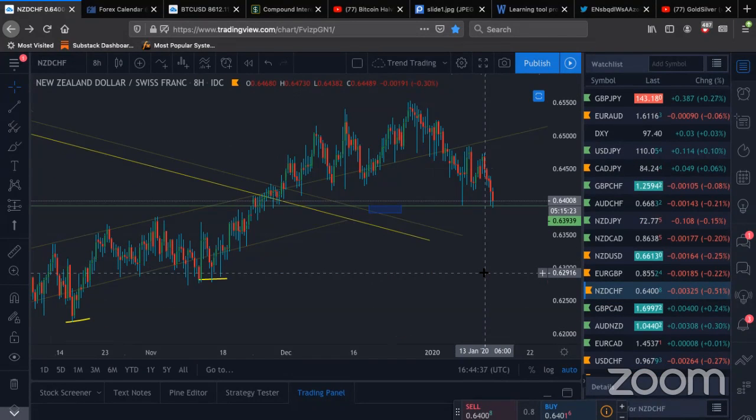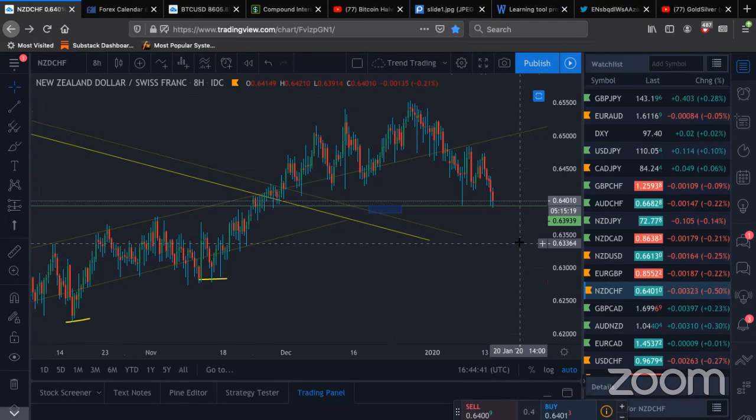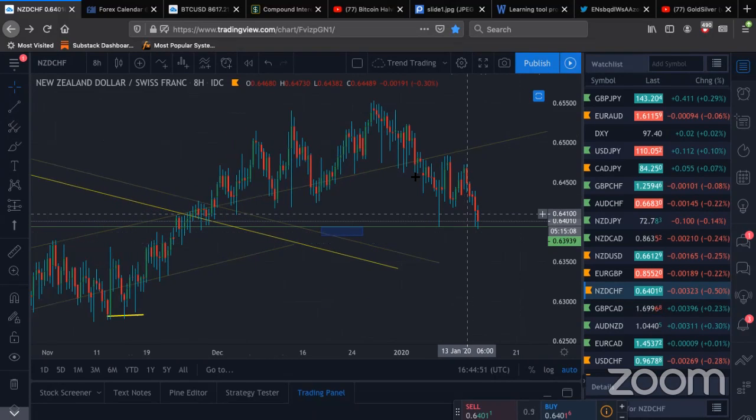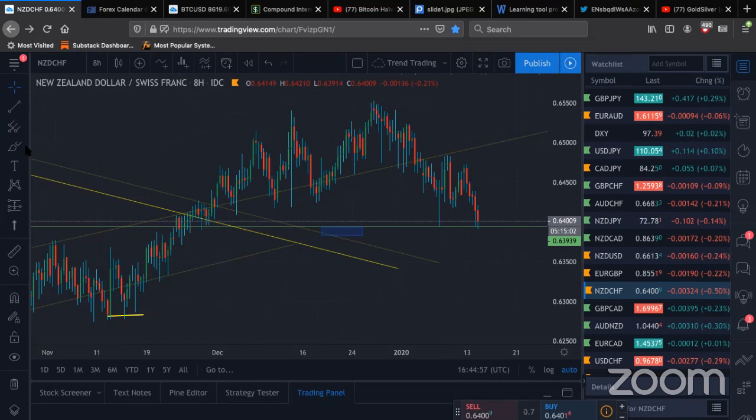New Zealand dollar, Swiss franc is trading down into the support over here, down pretty hard on the day, 0.5%. Again, just looking back at this, I don't think the 8 hours is a good time frame to look at here for you to see it. I could see it well though. Let me point that out to you.